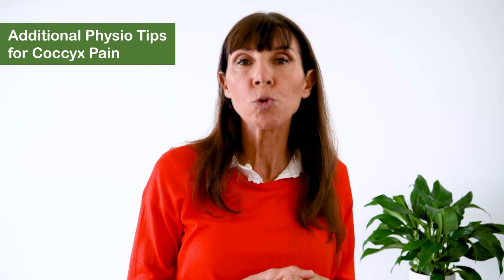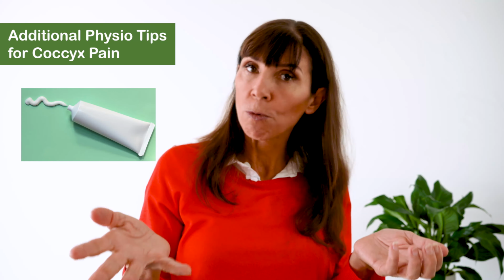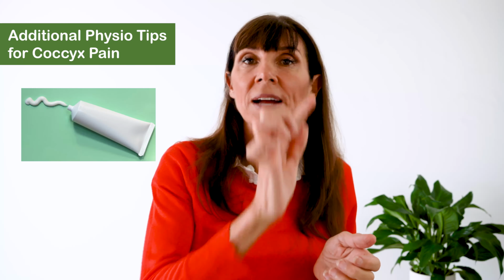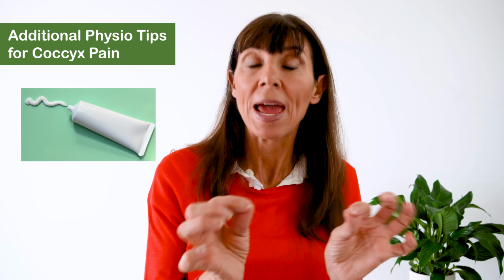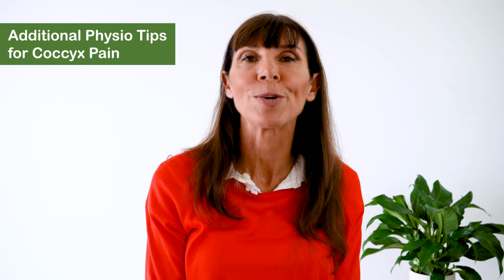And you can also talk to your pharmacist about using anti-inflammatory gel, and that would be used in a small amount, like a pea-sized amount, 4 times a day, in and around that area where the coccyx is, which is that cleft between your buttocks, just in there, and that's where you'd massage that in 4 times a day and apply that, especially when you're going to sleep at night. That's a really good time to apply the gel.